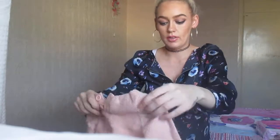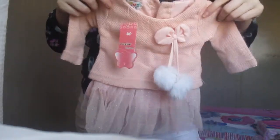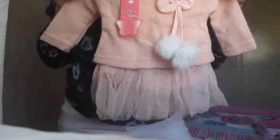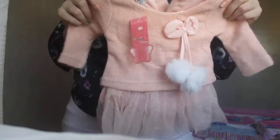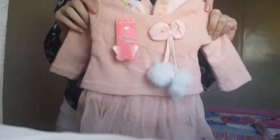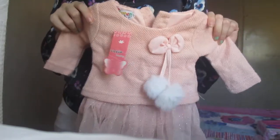I then got her this little, I don't really know what to call it, because I thought it was a dress, but it's really light at the bottom of the material. It's like two fabric material, and I just think that it'd be way nicer with some leggings. So I really think it's really cute, and it's a baby pink color, and it looks quite warm, and it's going to be perfect for the month that she's going to be born.